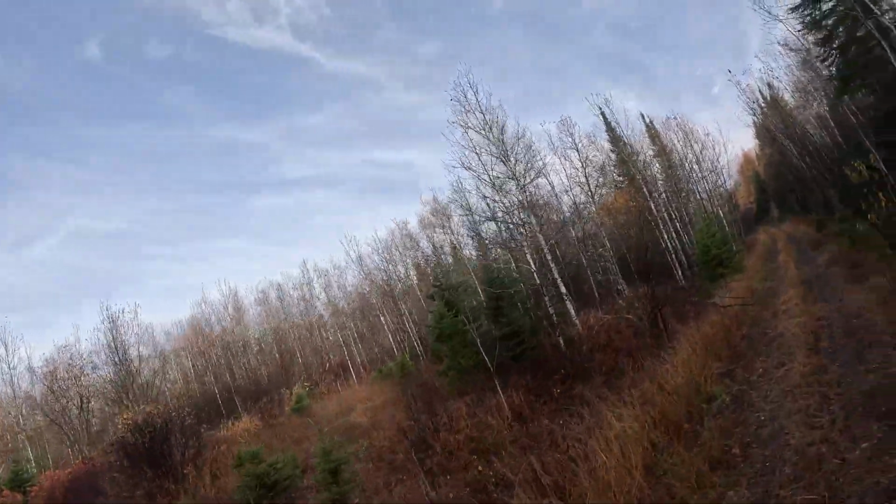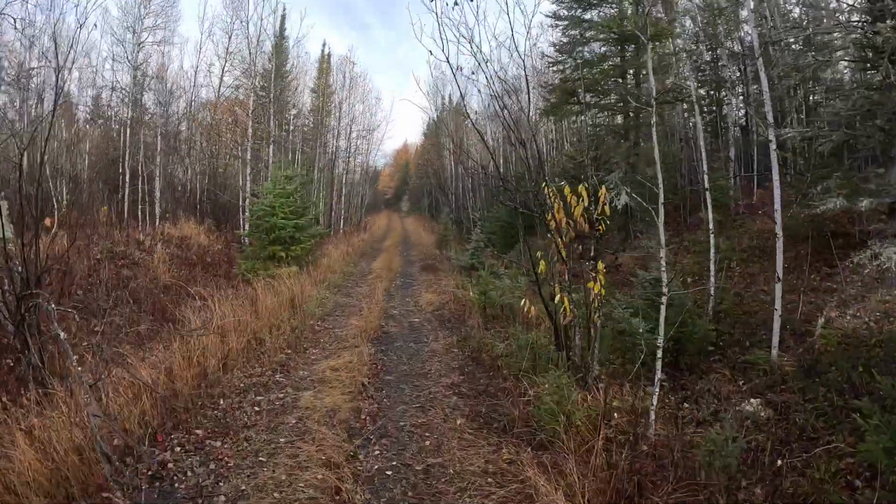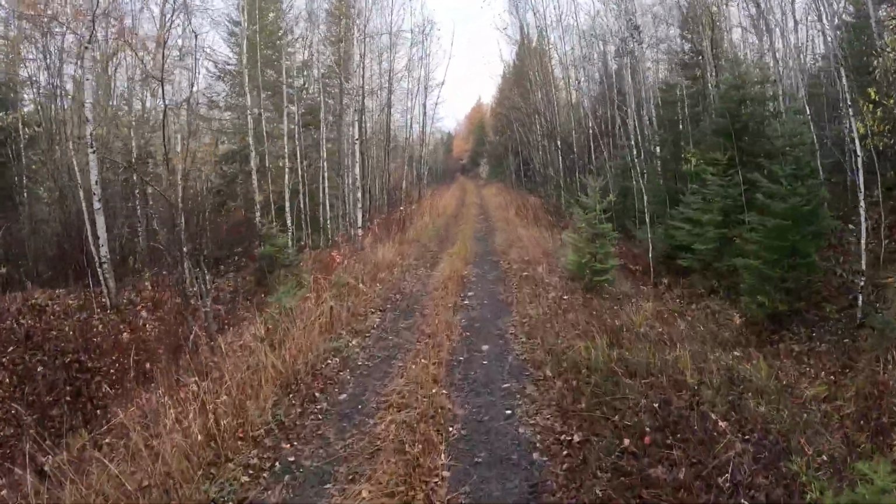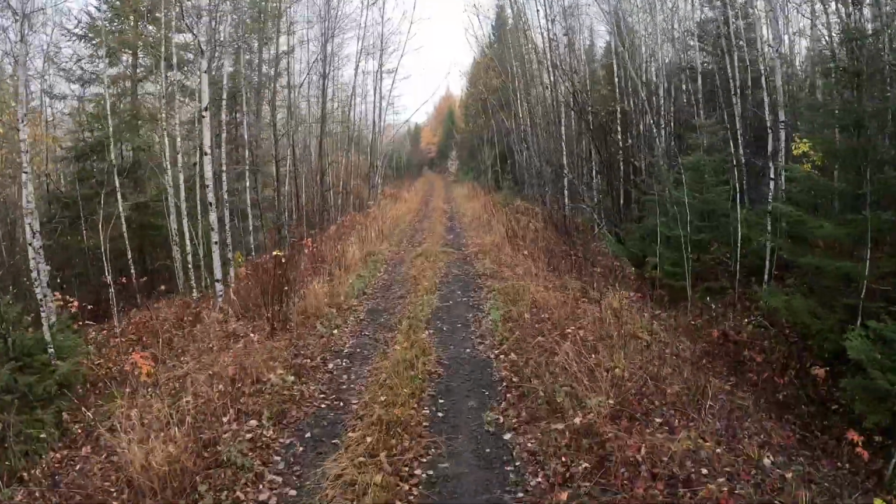Again, some of that high cloud. These trees shield us a little bit here, which is nice. Kind of evens out the colors.